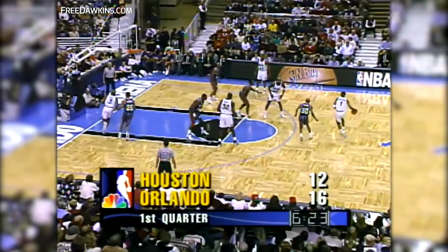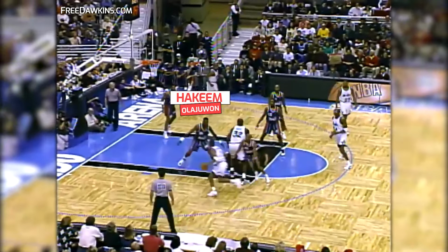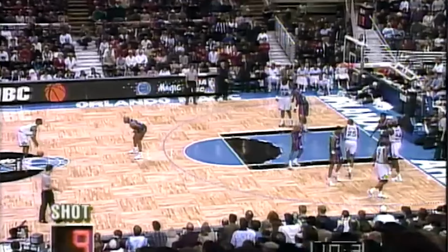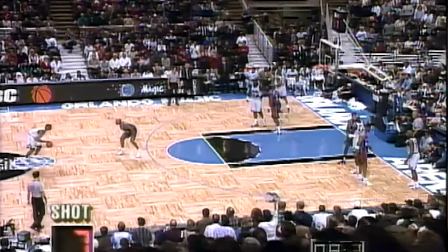With Shaq setting the screen, his massive presence drew significant defensive attention. As we see here, Hakeem didn't want to commit to helping on Penny since he knew the lob to Shaq was coming, resulting in an easy dunk for Penny inside.